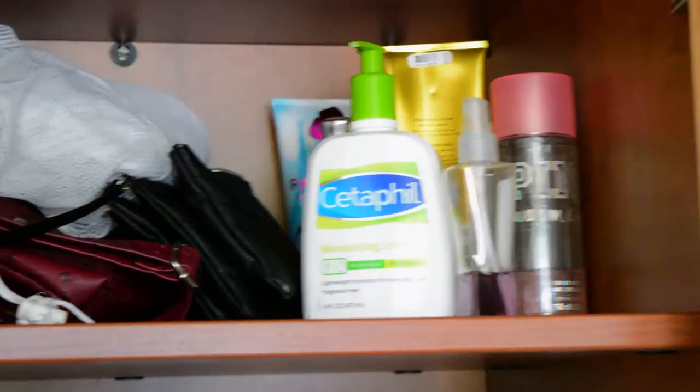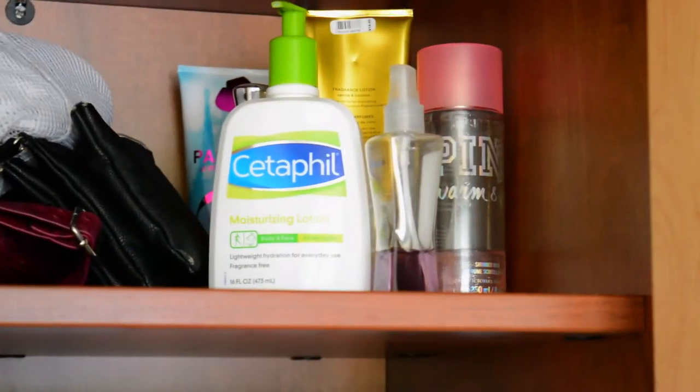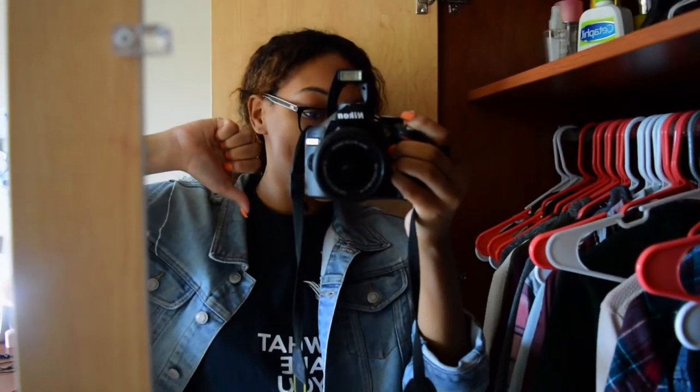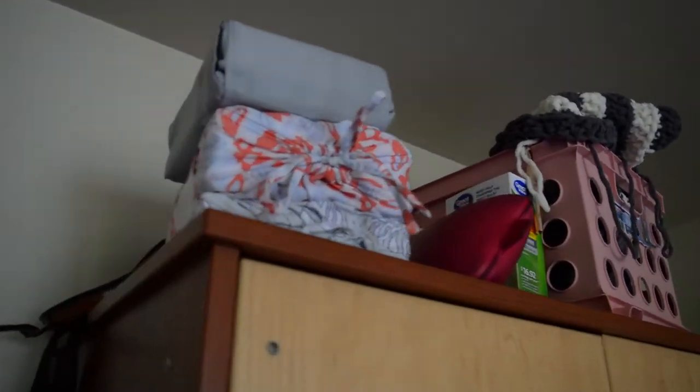Here are my toiletries on the top, bags, laundry bag, and then towels. A really weird and awkward combination of things. It's like selling pizza and yogurt in the same place. Can you imagine getting pizza and yogurt? This is where I keep my crochet stuff, light bulbs, hot water bottle sheets, and my camera bag.